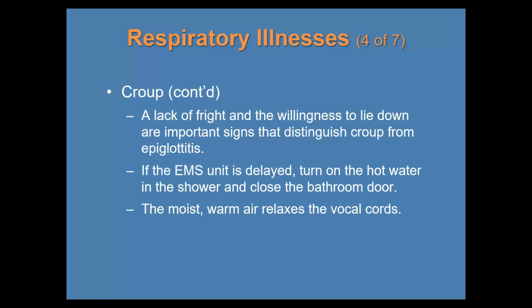A lack of fright and willingness to lie down are important signs that distinguish croup from epiglottitis, which we'll talk about in a second. If the EMS unit is delayed, turn on the hot water in the shower and close the bathroom door. That warm, moist air will help to relax the vocal cords and the throat.